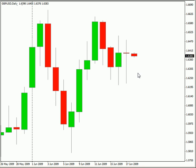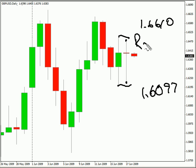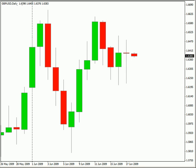Switching over to the pound US dollar pair, this particular pair formed an inside bar day to day. As you can see, it did close down, but just by a little bit, forming a doji bar as well. Inside doji bars are a good idea of a breakout or a potential breakout, although we did have a very large range on this particular bar. We are looking for it to potentially move as high as 166.10 and to the downside around 1.6097. Look for some resistance around 165.75 and look for some support around 162.50 in this particular pair.